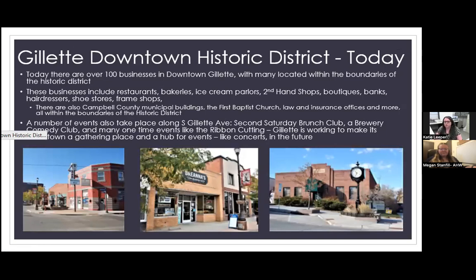And there are over 100 businesses in downtown Gillette, with many of those located within the boundaries of the historic district. These businesses include restaurants, bakeries, ice cream parlors, secondhand shops, boutiques, banks, hairdressers, shoe stores, frame shops, and more. There are also Campbell County municipal buildings, churches, law and insurance offices, and these are all found within the boundaries of this historic district.